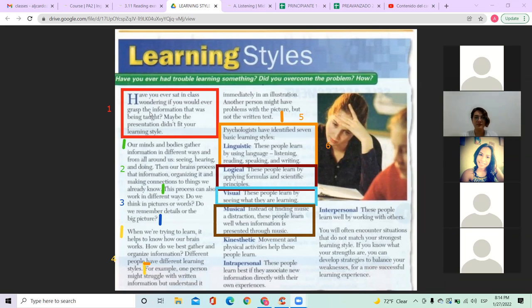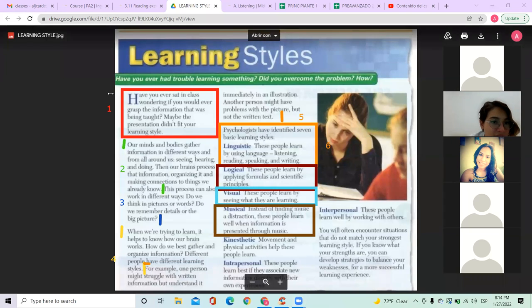Psychologists have identified 7 basic learning styles: linguistic, these people learn by using language, listening, reading, speaking, and writing. Thank you so much, Marce. So that is, psychologists have identified 7 basic learning styles. Linguistic. These people learn by using language, listening, reading, speaking, and writing. Excellent. Thank you. Now let's continue with Maritza. Please do the next one, logical.